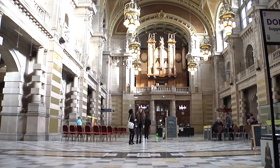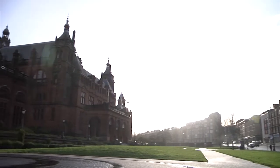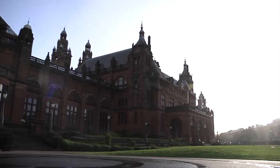Hi, my name's John Stewart and I'm one of the Assistant Programme Officers here at Kelvingrove Art Galleries. My day-to-day role here in the museum is to oversee the front of house staff and to make sure that the building's okay to open in the morning and it operates smoothly throughout the day.